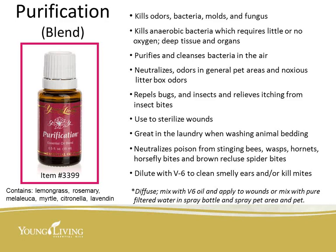So it's just really great for all the things you're seeing on this slide here, including when you get stung by something, or if your animal gets stung by a bee, a wasp, a hornet, a horsefly, or a brown recluse spider. You pour the Purification right on the wound and it pulls the poison out. You probably know how dangerous a brown recluse spider is. I was bitten about 8 years ago by a brown recluse spider at our ranch in Arizona. I just began pouring that Purification on, and within about a week, I was fine. But people can die from that kind of a bite. So this is really a must-have oil.